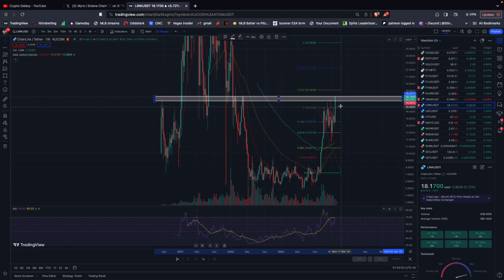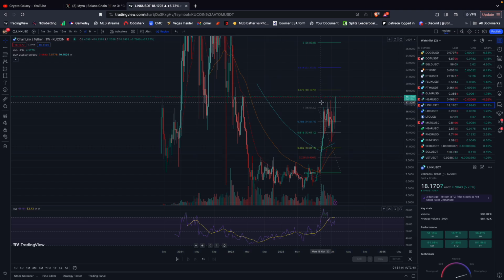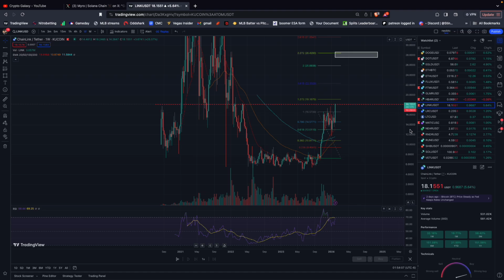We could bounce back down, and we could retest the areas of these wicks, the bottom of the band here. So there's a couple things that could happen, but really we're bullish on Chainlink. We are moving up on Chainlink. There's no question about that. We might see a day of bouncing around on here and then up, but either way, Chainlink is going up.